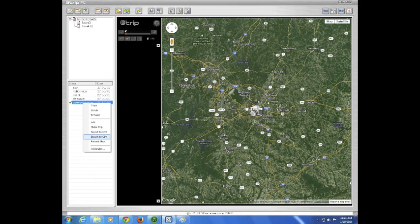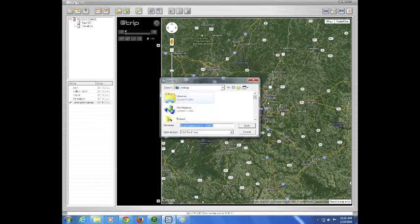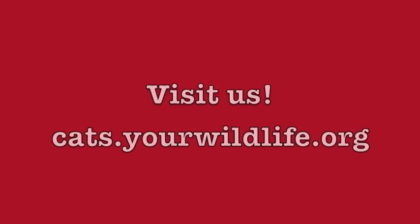To save your data to be included in the project, once again right-click on your cat's trip in the menu and select Export to CSV. Name your file something informative, for instance, your cat's name and the dates he or she was tracked. To upload your track, follow the steps that you received in your owner questionnaire confirmation email.